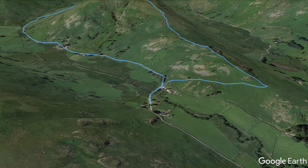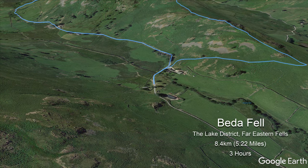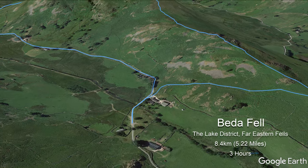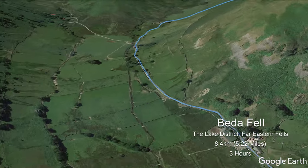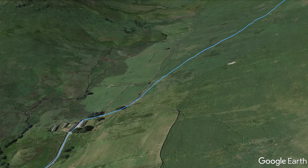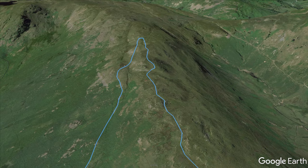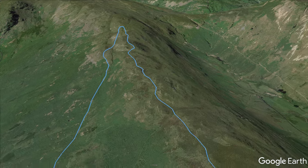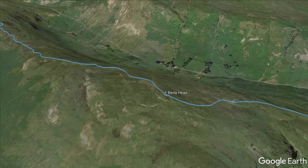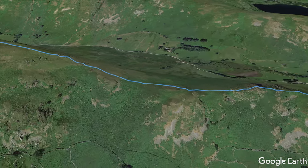Beda Fell is tucked away in the far eastern fells, with the ascent starting from Martindale Church. The route heads south into Howgrain and past Dale Head to join a path gently rising up the side of Bannerdale. Once at Beda Fell Knot, the path turns northeast and follows the crest of the ridge all the way to the summit of Beda Head. The descent takes you down the north ridge over Halstead Brow and back to Martindale Church.